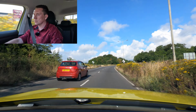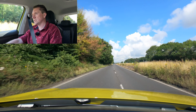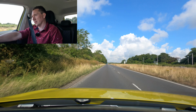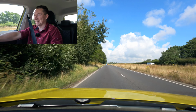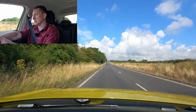So I'd expect this car to make a little bit more noise going up to motorway speeds, but there we go, we're at 70. I'm not the quickest shifter in the world, I haven't driven manual for a while, so don't time that. Maybe try again in a bit, but yeah, so we're doing 70 here. We'll get over in the faster lane in a second.